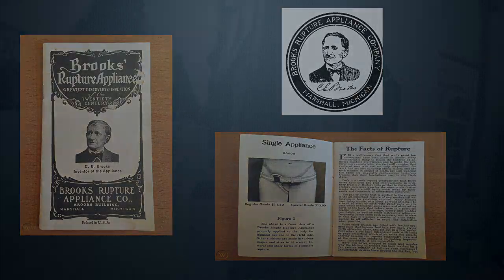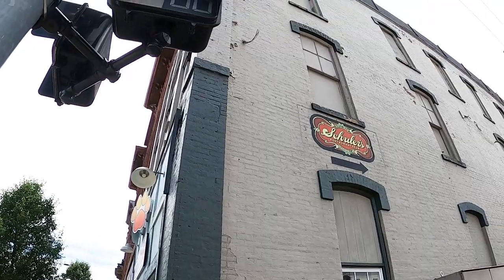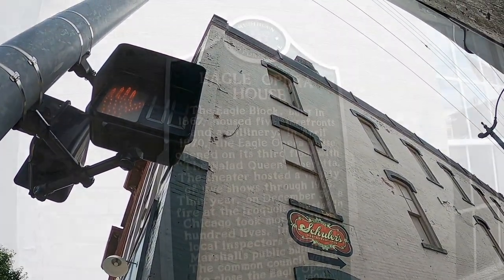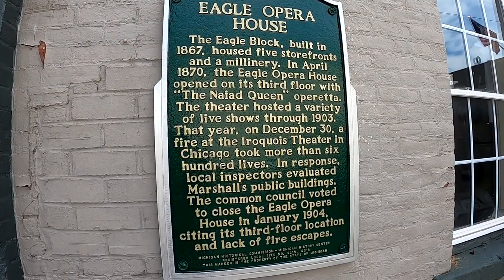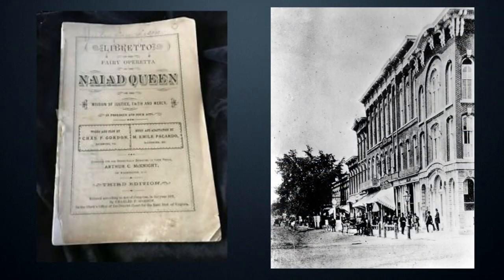In 1867, the Eagle Block housed five storefronts and a millinery in Marshall. In April 1870, the Eagle Opera House opened on its third floor, debuting the Naiad Queen Operetta. The theater hosted a variety of live shows through 1903.